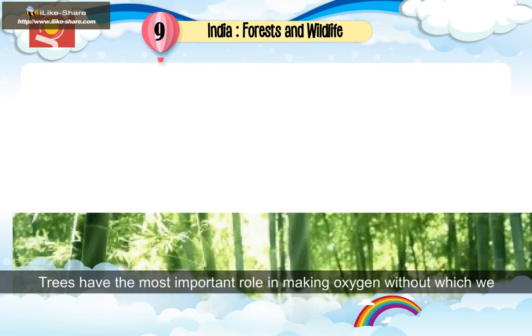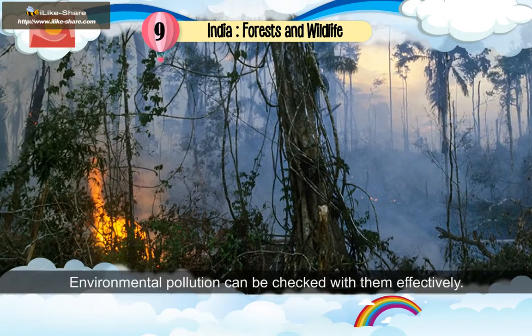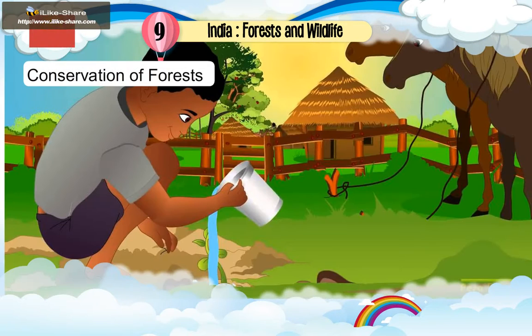Trees have the most important role in making oxygen, without which we cannot live. They consume carbon dioxide and give out oxygen. Environmental pollution can be checked with them effectively. And above all, forests are habitat to a great number of species of wildlife.